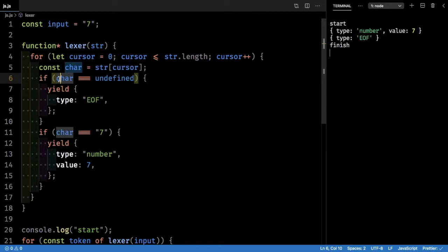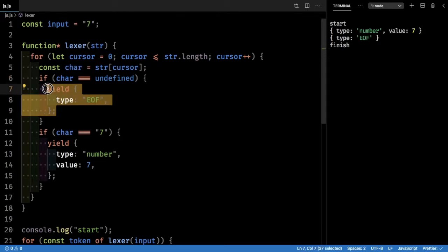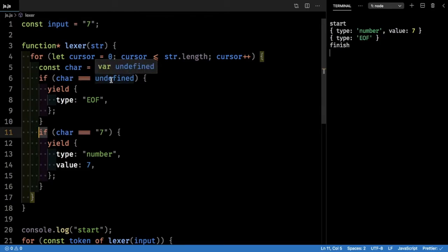Because it will check if character is undefined. Let's imagine it is. Then it yields a type of EOF. And then it goes to line 11, and again compares character to 7 while already knowing that it's strictly undefined. So if we don't put else, it will go through all of the ifs all the time.